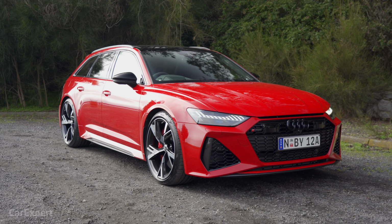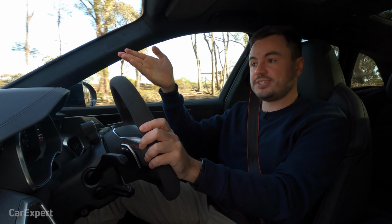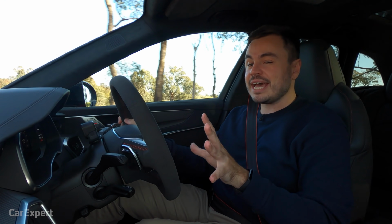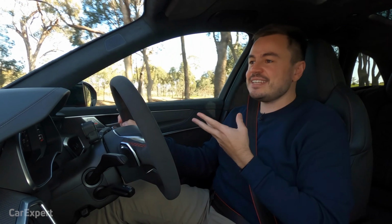Let's talk visibility. So it's a wagon, which means you're not sitting high up over the road, but with that in mind, you still have decent visibility out the front. Big wing mirrors with the blind spot monitoring built into them. Visibility out the rear is okay, but not amazing. You've got quite a narrow window envelope. But look, this car is easy to drive and park.